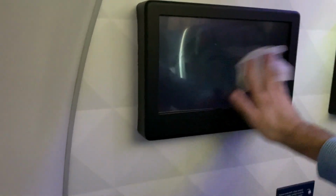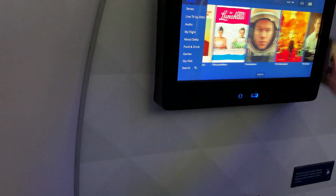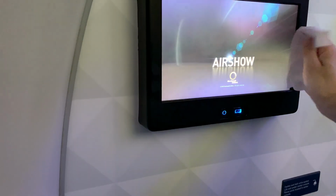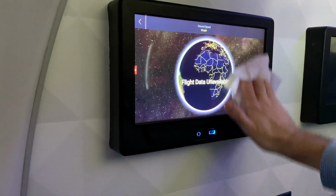With the seat next to me empty, I had two very large TV screens all to myself. I used the sanitizing wipe the flight attendant gave me to wipe the screen down as an added level of precaution. Since I'm on an airplane about to experience the thrill of flight, I am not interested in watching a movie. I want to be able to check out the brand new Airshow flight tracker as well as look out the window. I have to say, I'm already very impressed with this aircraft.